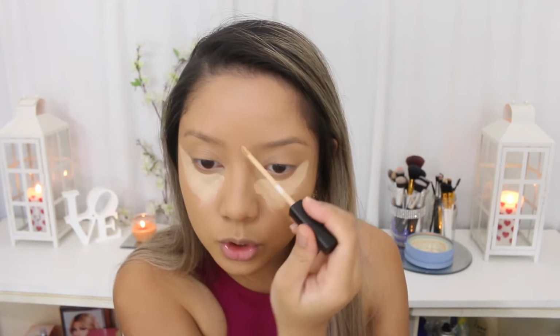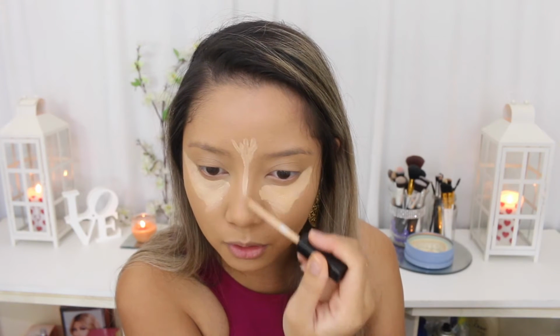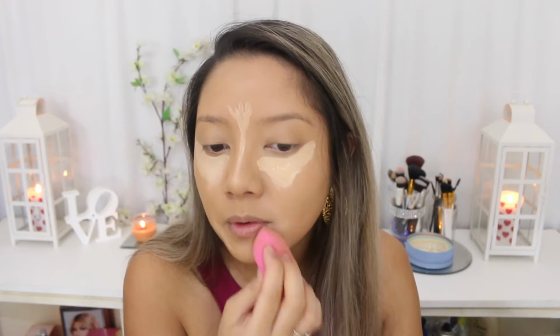And then I'm also going to do this area here, which you guys don't really see me do a lot of because I just never felt the need to. But since I'm going to be strobing it today, I thought I would. And this area here. Using my makeup sponge again, just blending that all through.